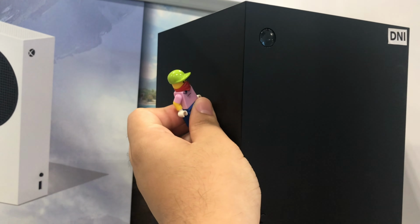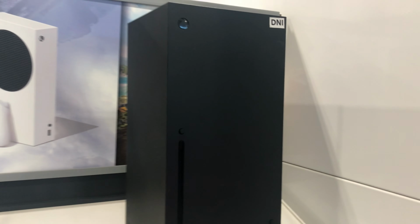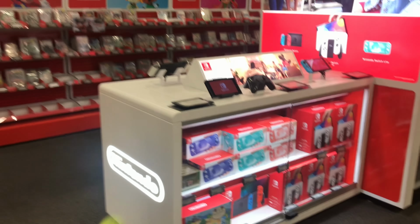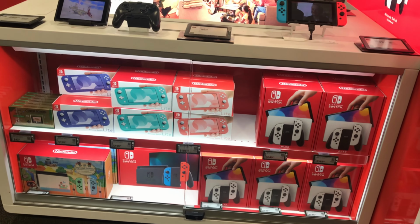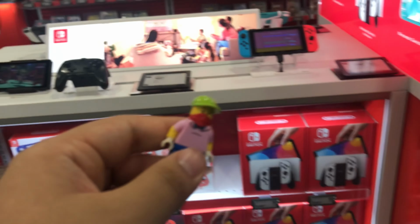It looks like a fridge, it feels like a- ow! Never mind. And of course, your favorite and mine, the Nintendo Switch area- whoa, wow. That's actually a lot more Switches than I thought. The OLED edition, the Nintendo Switch Lite, and the regular Switch.